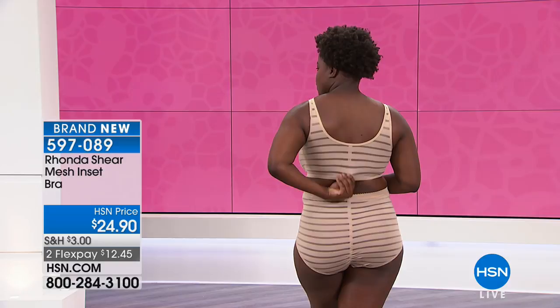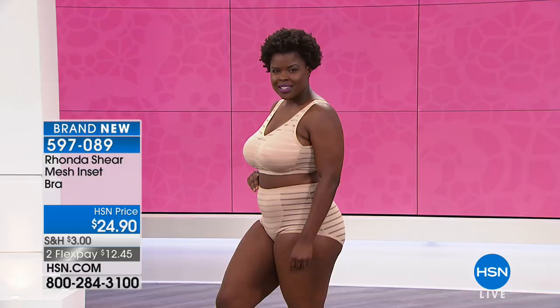So even if we did a before and after with this, the bust would still be projected forward, and yet you have that light molded cup in there that's going to give you complete modesty. And actually, for the girls who are a little smaller bust, it's going to really give some nice shape. And you're going to see this in the black on Lauren in a minute.